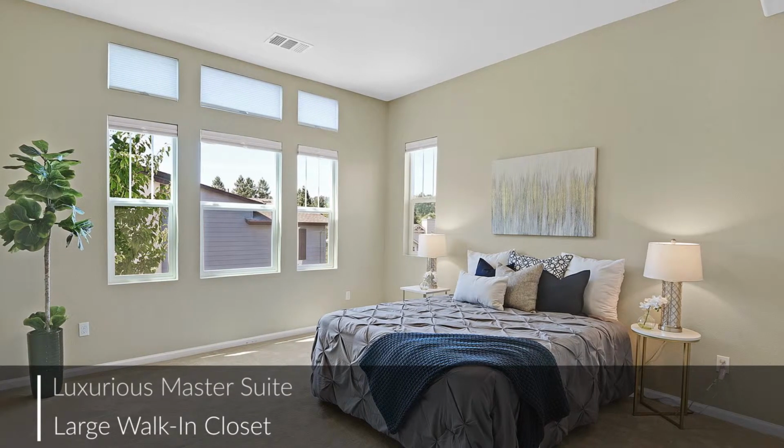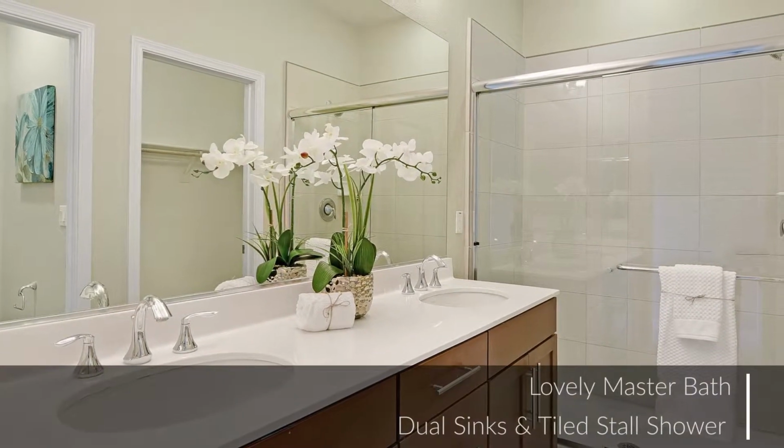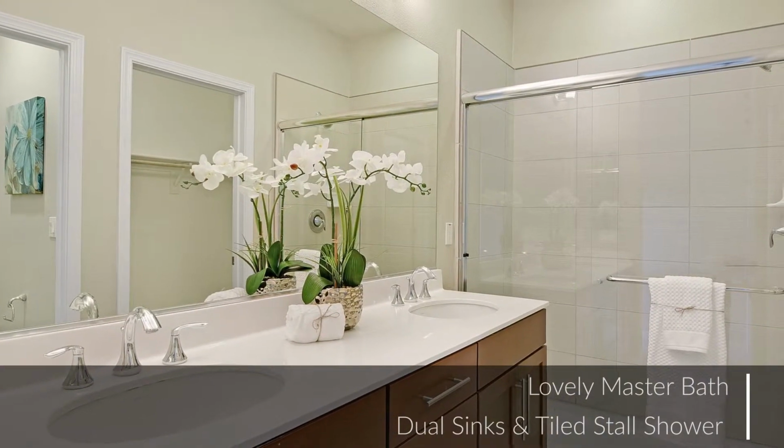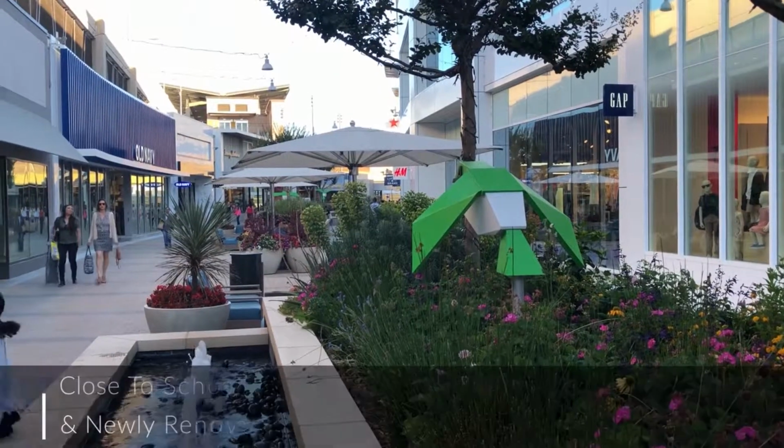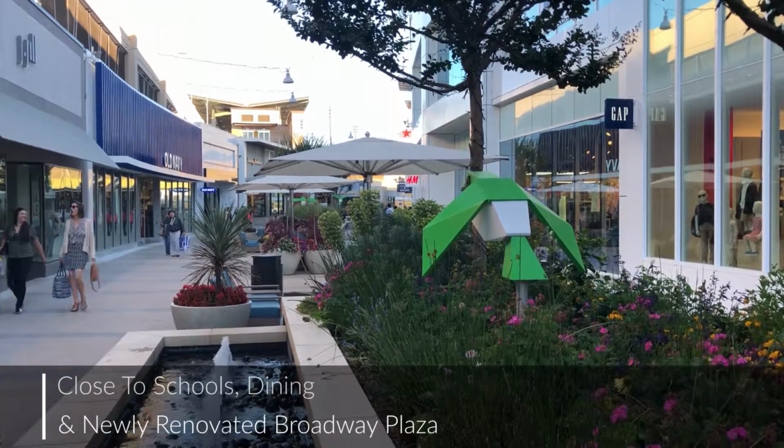The luxurious master suite includes a spacious walk-in closet and a large bathroom with dual sinks and a tiled stall shower. The location offers close proximity to great schools and all the shopping and dining of both Walnut Creek and Pleasant Hill.